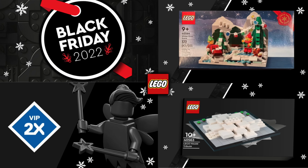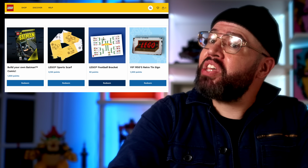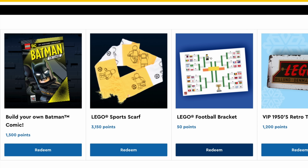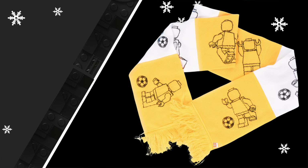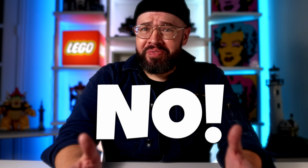Now, besides gift with purchases and discounts, November is also known for exclusive VIP rewards in the Rewards Center. For instance, a leak of the new football, or soccer here in the States, scarf will be available starting November 1st. Now, this is a personal decision if this 5.5 foot long, 7 inch wide, white and yellow minifigure scarf is worth those points to you. For me, that's a no. I'm holding out for some exclusive brick built rewards myself. Here's hoping to some good ones.